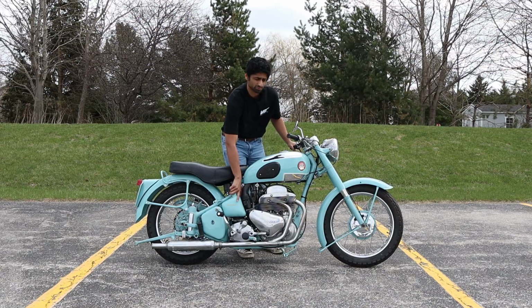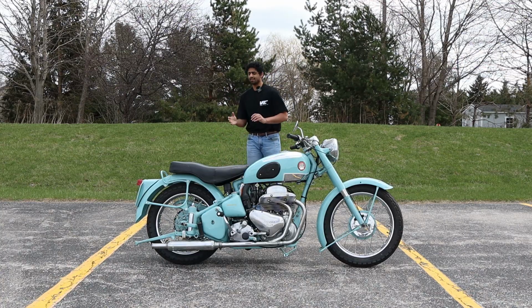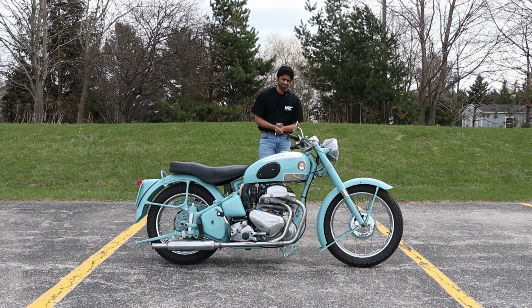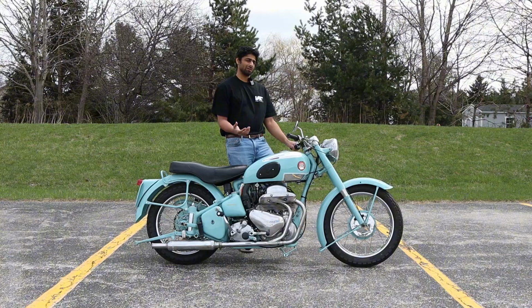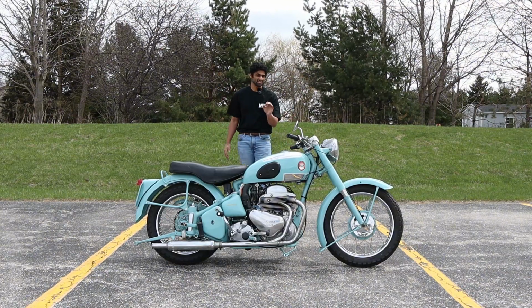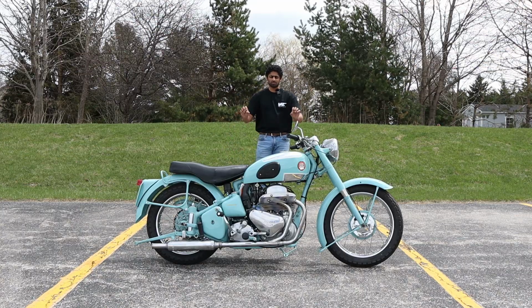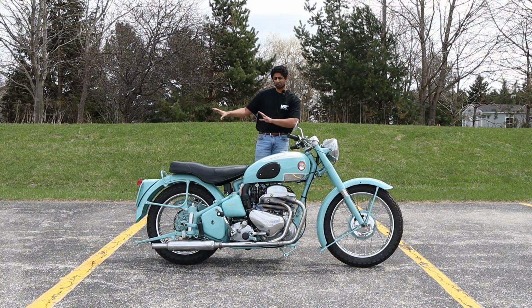My dad had always wanted to do something a little bit special with this motorcycle. This is a factory Ariel color, as close as we could possibly get it without having actual paint codes. I'm going to go into some detail, and if I'm wrong, I'm wrong, but it was a commemoration for the Queen's coronation in, I believe, 1952 or 53, and they launched this blue color. It was a lighter blue. Some of them are closer to this, and some of them are closer to a gray.